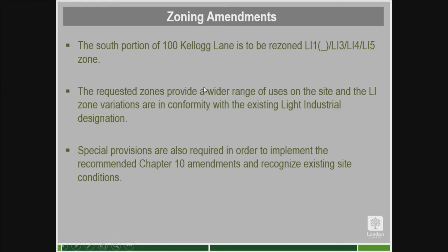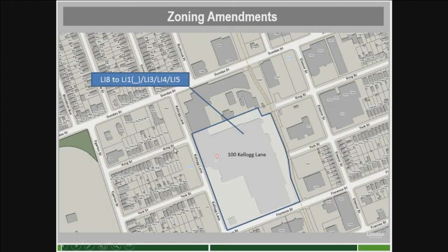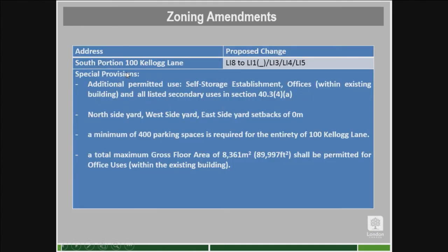The requested zones provide a wider range of uses on the site and are in conformity with the light industrial designation. The special provisions that are going to be provided on the site, again, include additional permitted uses. That is the self-storage establishment and offices, and again, permitting those secondary uses, all in keeping with the Chapter 10 amendment proposed. 0-meter setback for the north yard, west yard, and east side yard are all existing conditions.